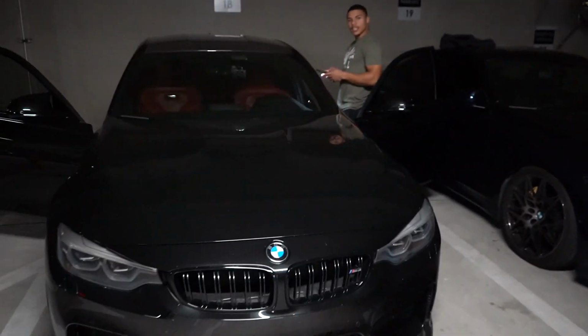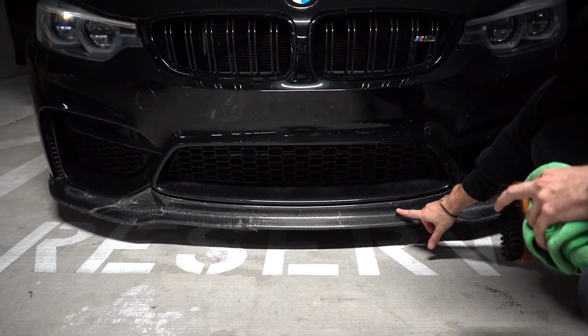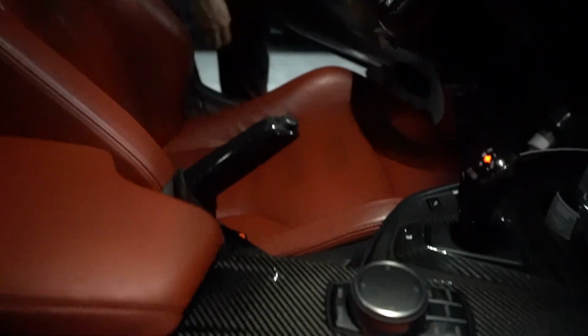So good. Yeah. Well, the good thing is we can drop our cars lower because the V-style lip hangs so low. Exactly. Yeah. So with the CS lip, you're gonna have more clearance. Exactly. Damn, you guys see the difference? But you guys can just see for yourself how matte that is.